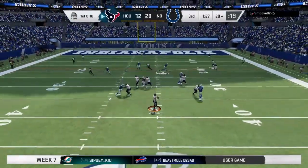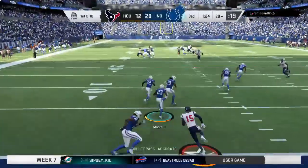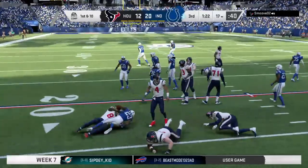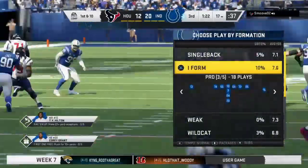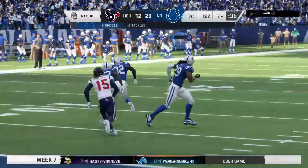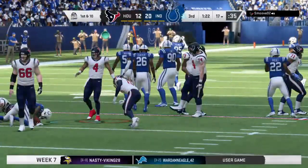On first down, it's Watson. Into heavy traffic, and it's intercepted. Picked off by Kenny Moore. And the return goes up to his own 17-yard line. Well, that's a drive killer right there. Not a really confident throw either. This one was kind of up for grabs, and it's going to come down in the hands of the wrong team.